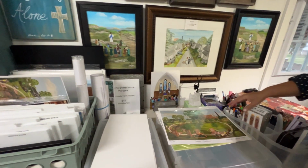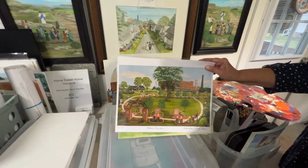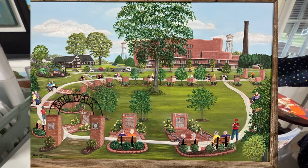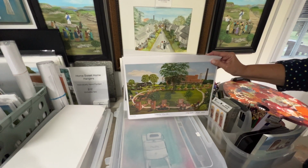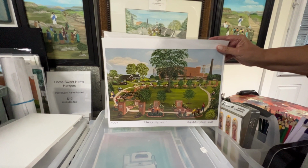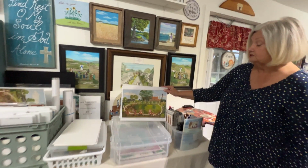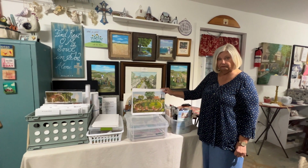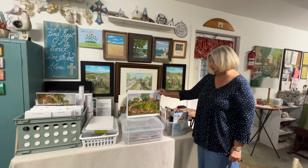And since this is just laying right here, this is a picture of the Textile Heritage Park in Greenville. Did you take a picture of that? If you haven't yet, I encourage you to go over on Smythe Street. It's across from the Monaghan Mill Lofts, and they have the Mill Walk Park, and it's just such a beautiful park. I encourage you to go pay a visit. You'll really enjoy it. And this is the painting that I did of the park.